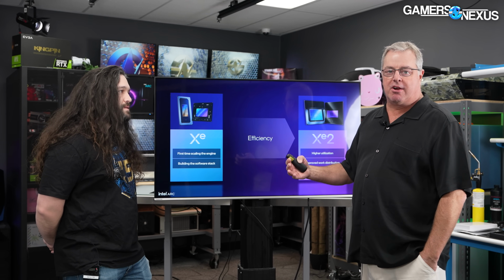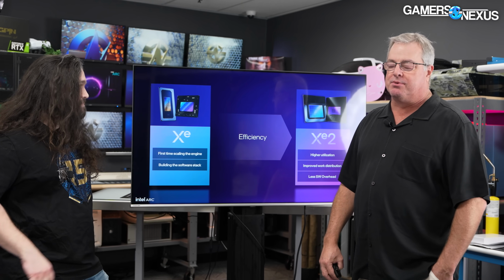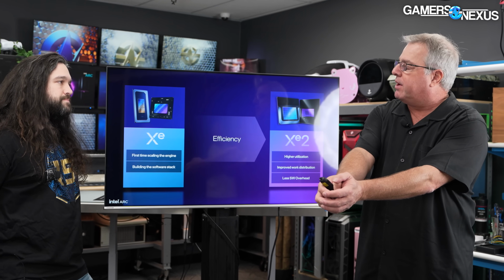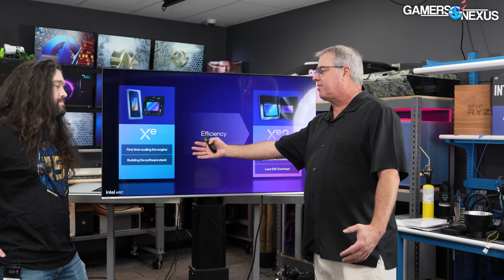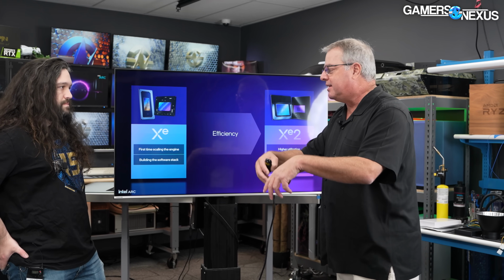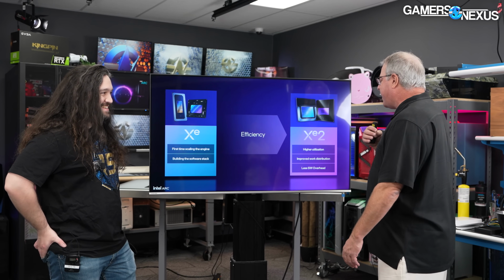This is where we were, our Xe core. Many people know it as Arc Alchemist. And we used our Xe core. It was the first time we scaled up our engine. It was a lot of work just to go from integrated graphics up to a big GPU. So we had a lot of work to do. And we redid our software stack, but we didn't quite get everything done that we wanted. As you know, you gave us a lot of feedback. It was painful. I learned a lot.